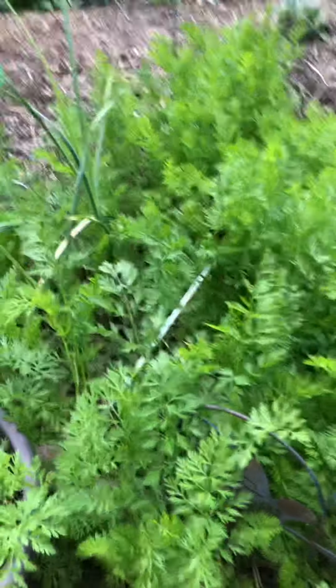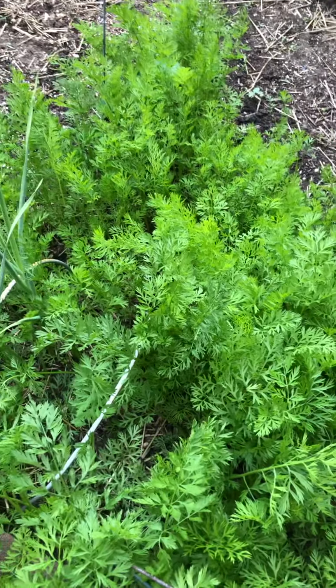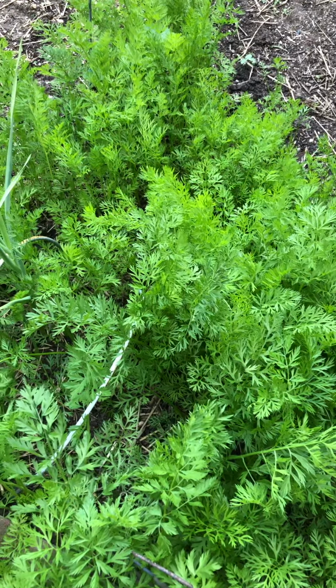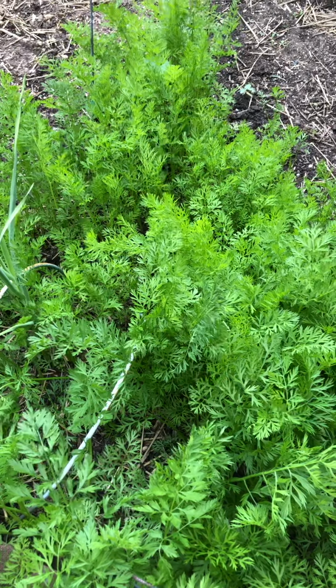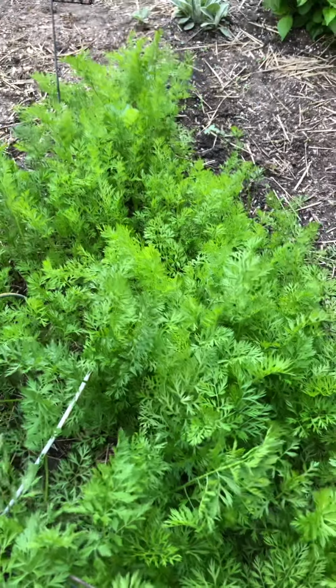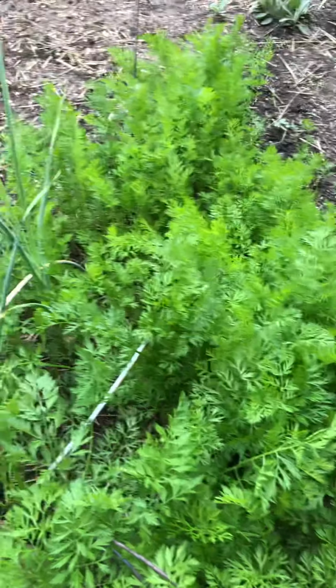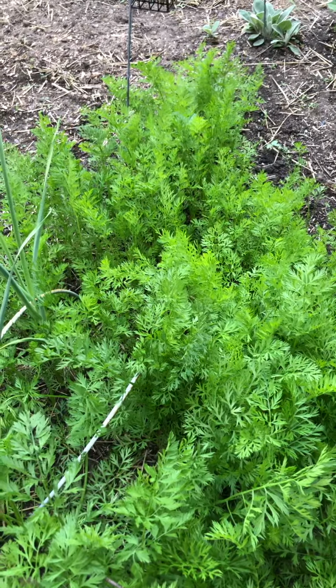So they grew from seeds that I basically just let drop last year from second-year carrots that had grown flowers because they stayed over winter, and I just kind of shook the seeds around just for fun. And this is what came up early spring. And now a lot of these are 12 inches tall, the greens are.